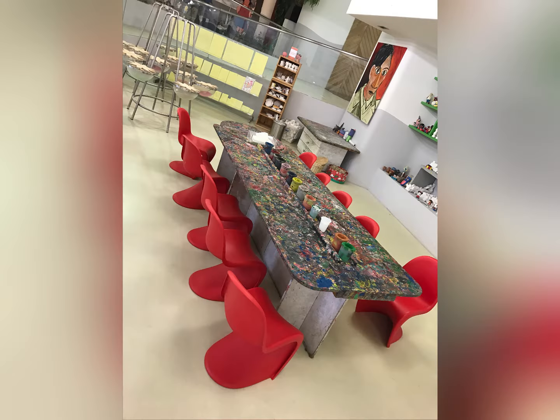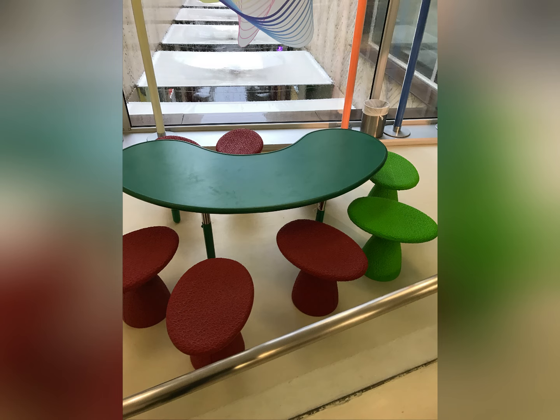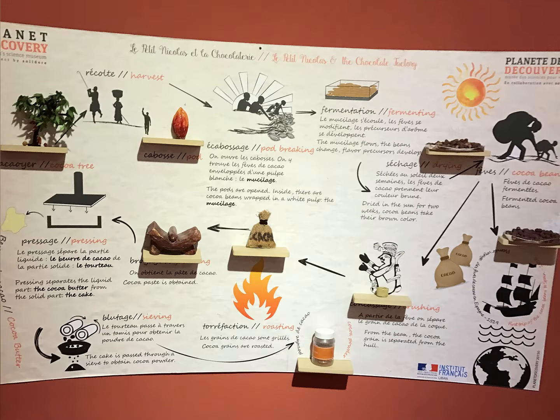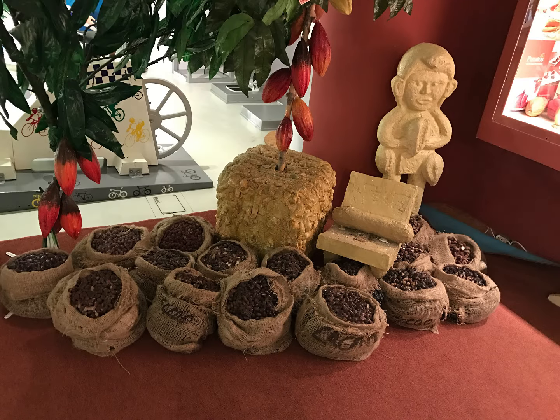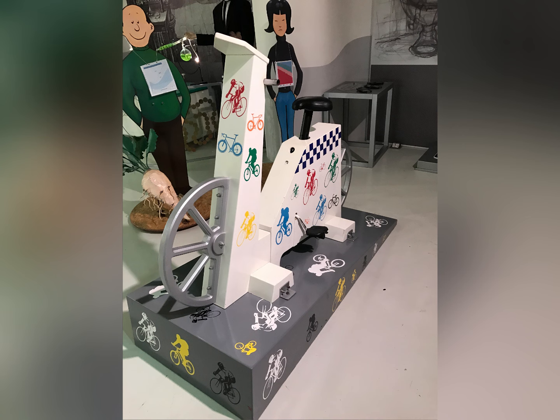The Children's Museum of Beirut is a museum dedicated to hands-on learning and exploration for children aged 2 to 12. The museum has a variety of exhibits that cover a wide range of topics, including science, technology, art, and culture.